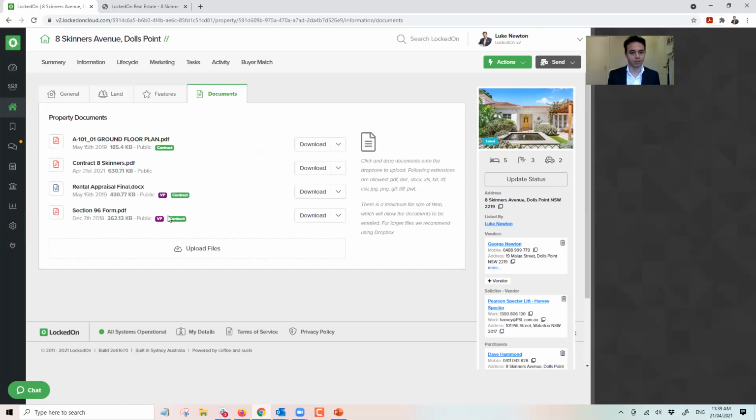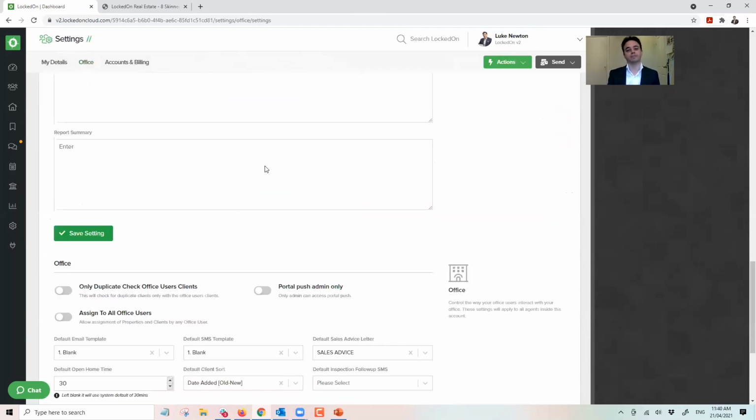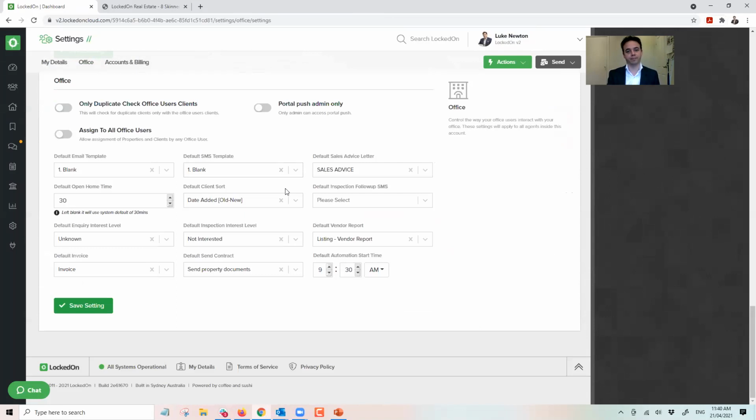So I have 3 documents that whenever a buyer says, can I have info on this property? Oh, I just tagged the wrong one. I'll just flag that. So I've got 4. These 4 documents will be emailed to the person. Now that email is set up in the office settings, inside the settings area here. And it's a template that we've loaded into all your accounts as of today called Send Property Documents.